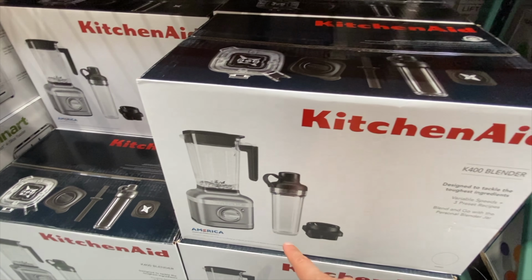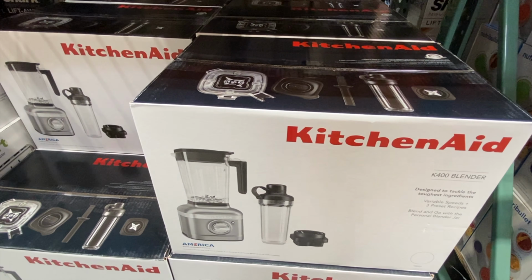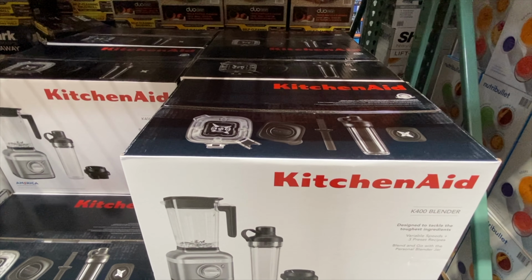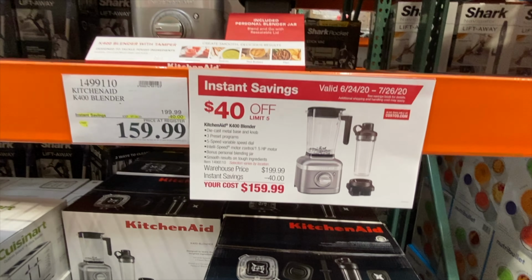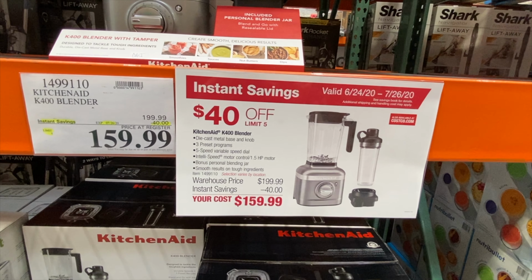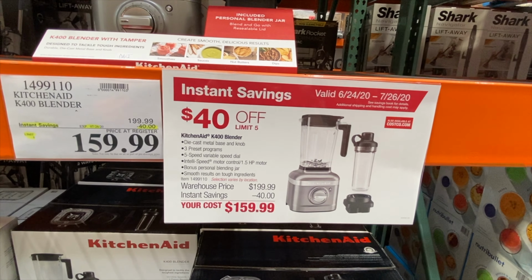I thought it was a great deal, and they also have to-go containers, so in the morning you can just mix up a drink and bring it to work or school. I thought that was a really great deal with this blender.